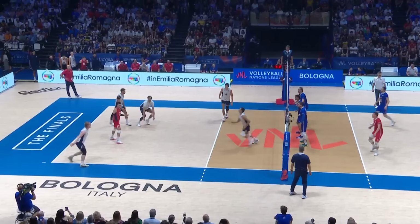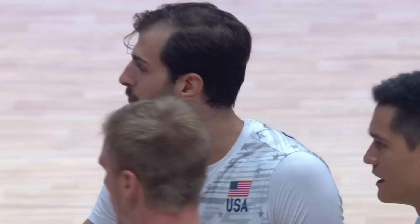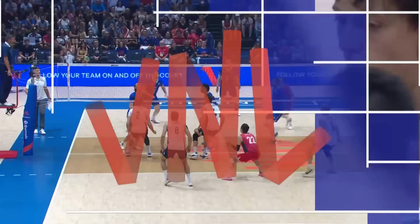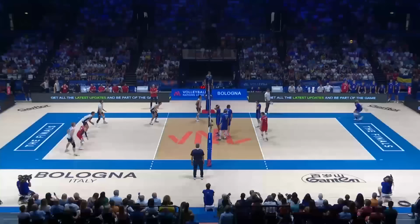It's a good serve. Well played. Oh, yes. France bringing a bit of Brazil to Bologna. Setting that ball, getting it over on two. France is really, it's the service pressure right now. We talked about that earlier, how good they are from the service line. Getting the USA off the net, forcing the ball to come back at them, and they're controlling it.